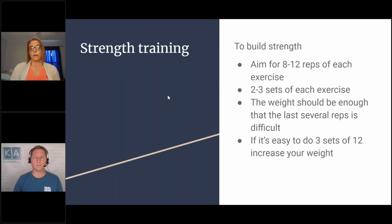So a little more about strength training. To build strength, you should aim for 8 to 12 repetitions of each exercise, 2 to 3 sets of each exercise. And the weight should be enough that the last couple of repetitions are difficult. You should be thinking, whew, I'm glad that's over, on the last couple of reps. If you can easily do 3 sets of 12, or if you're doing 20 repetitions, you need to change something. You most likely need to add weight.